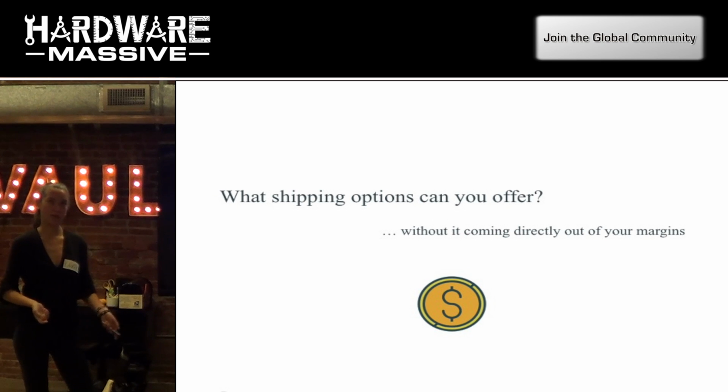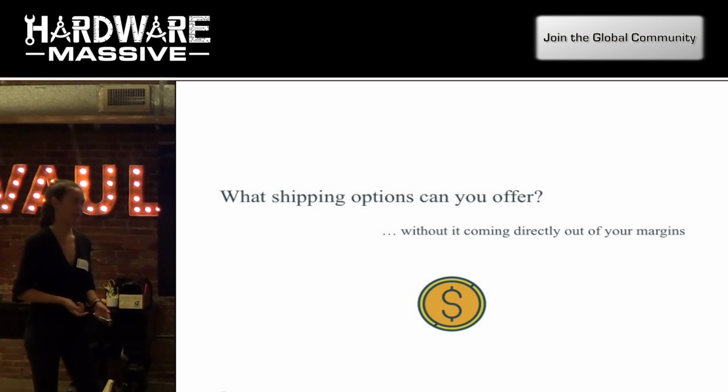If we're talking about something that's luxury and high-end and very unique, and it's already a couple hundred dollars, and then you add another $10 shipping, people might even be willing to pay more for shipping to get it insured.